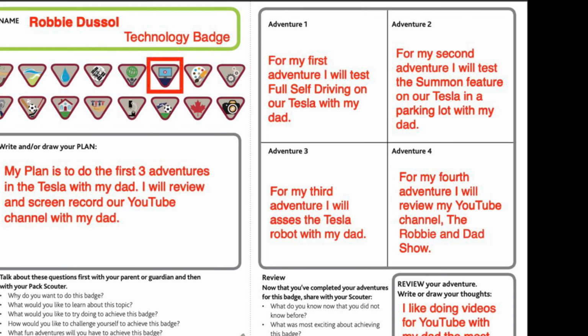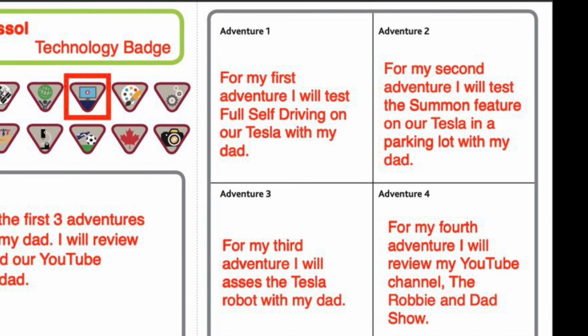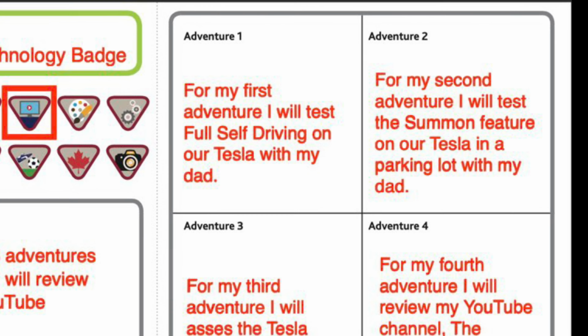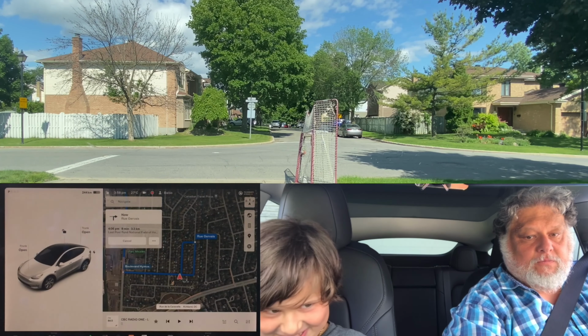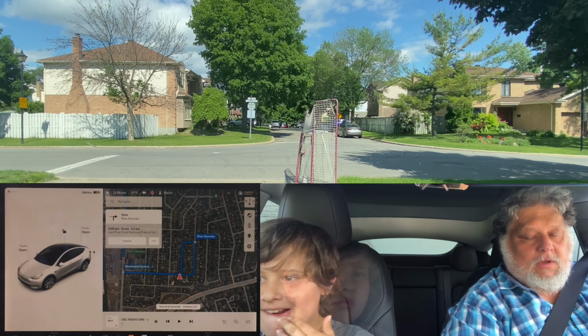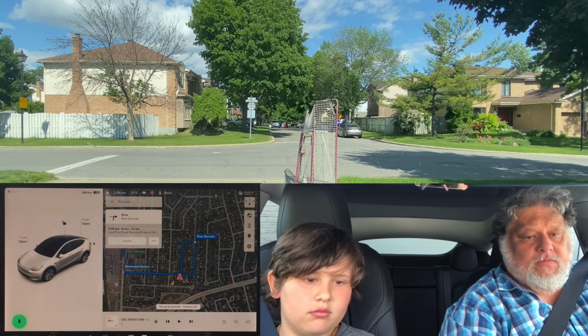For my first adventure, I will test full self-driving on our Tesla with my dad. This time on the Robbie and Dad Show, our first full self-drive test. We had trouble on the speed bumps. It didn't even see them. But overall, it was an incredible drive. Here we go. Get out of park, Dad. Navigate to the Field of Honor.